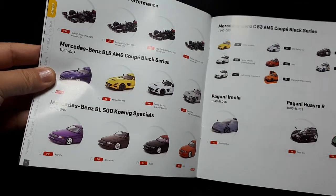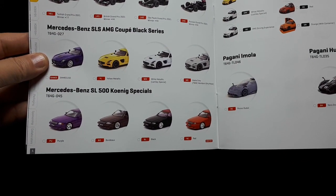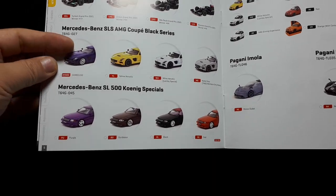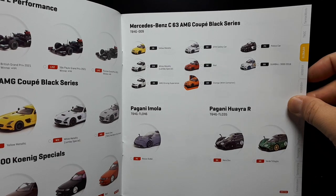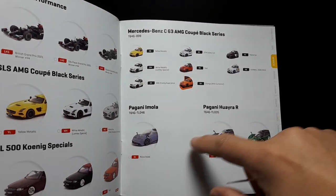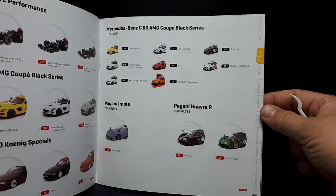Alright, I will get one of these days. I just haven't been able to find it locally. Maybe I'll order it online one day. I like that purple one and the brown one. C63 AMG, that's an older casting. Imola is coming out, or is out. Maybe I'll get around to that.